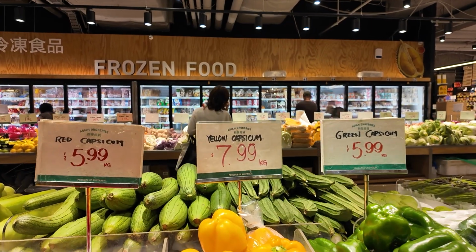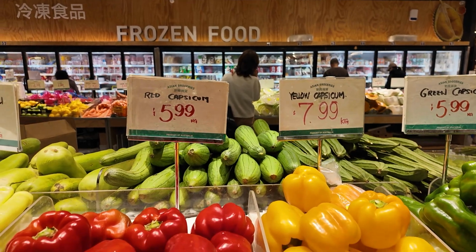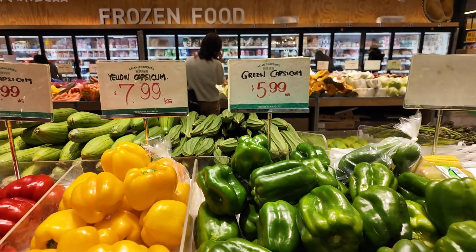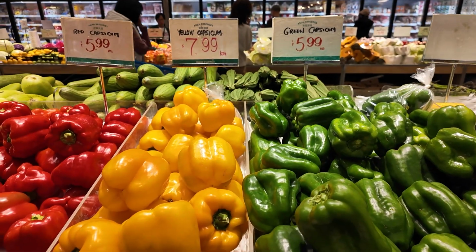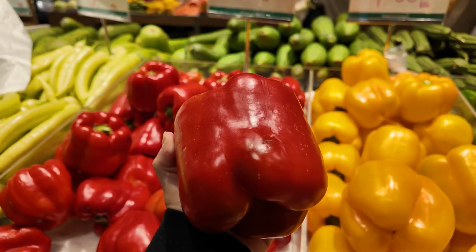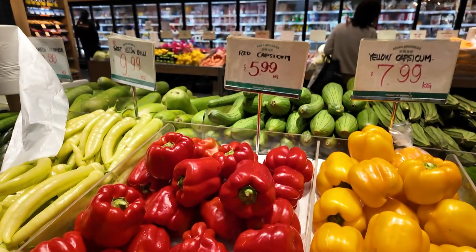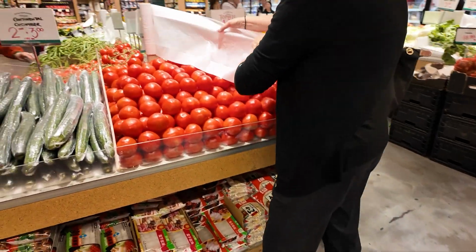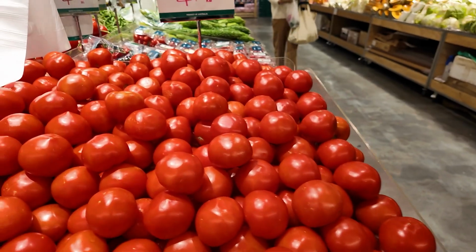So this is $7.99 a kilo, but the cheapest here is actually $5.99 and $5.99. So for the purpose of this video, I'm going to go with the cheapest option with about the same size. It's about the same size as the yellow one from Coles, but $5.99 a kilo. Got tomato, which is $4.99 a kilo. It's about the same.